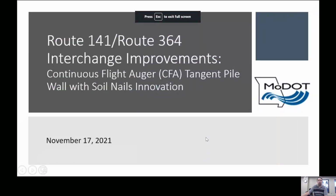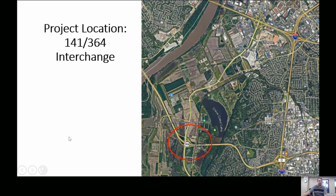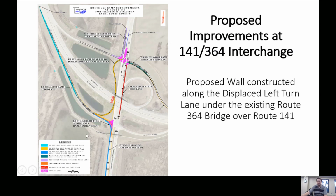So this presentation is for the CFA continuous flight auger tangent pile wall with soil nails. As I said, this is at the 141-364 interchange, which is west of I-270, south of I-70, and near Creve Coeur Lake in St. Louis County. The proposed improvements at 141-364 included constructing a displaced left turn for the movement from eastbound Missouri 364 to northbound 141. We looked at 14 alternatives, and this was the preferred alternative that we came up with.